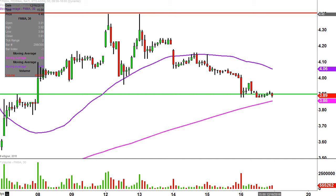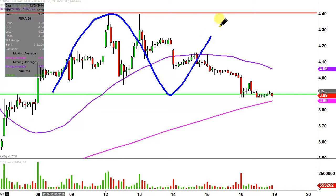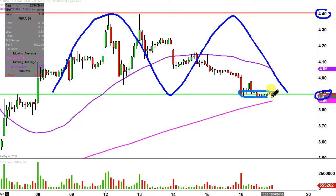Now, I realize this will mean a little more to those of you that have been watching the past videos, but hopefully you remember me talking about the channel being between these two lines, the green and red line. Top of the channel up there at 440, bottom of the channel down here at 390. And today price was hovering right here along the green line essentially the entire day. So not a bad thing.